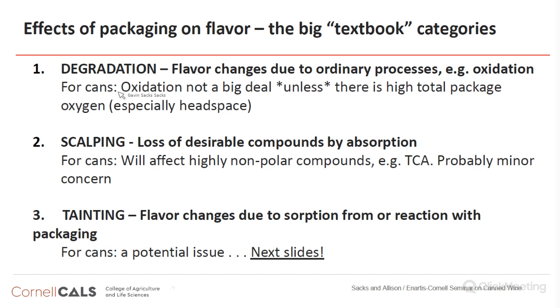Okay, so oxidation hopefully is not a problem. Once that product is in a can, it's a near hermetic seal. There's been some work in the brewing industry looking at how much oxygen gets into a can. It's irrelevant as compared to a typical lifespan of a product in a can. It could go for decades without having oxidation issues.